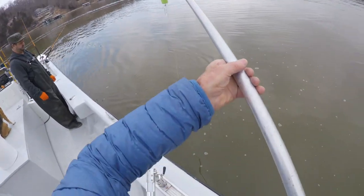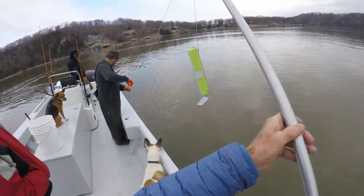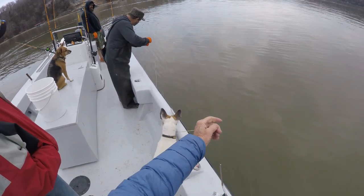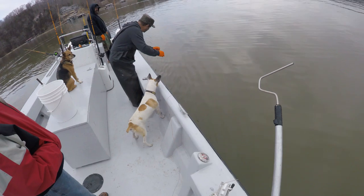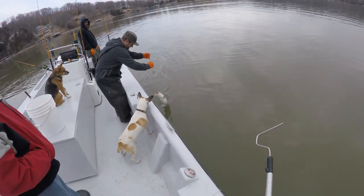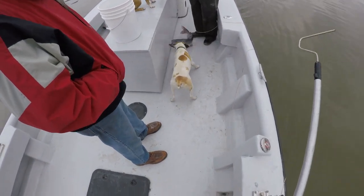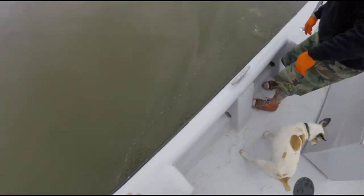We only fished a little over an hour with the jugs because we weren't catching much. We caught three or four small ones, and the only fish of any size we caught was this one. And it would have actually been too big to keep if we had been keeping them because it was in the slot limit. So we decided that was enough jugging, and we headed out to see if we could find some spoonbill.